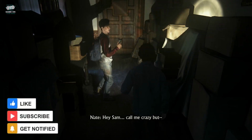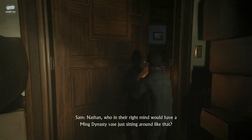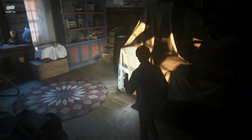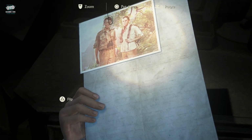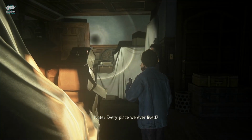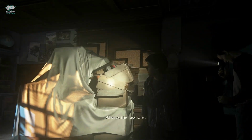looking. Hey, Sam. Call me crazy, but this looks like a Ming Dynasty vase. Nathan, who in their right mind would have a Ming Dynasty vase just sitting around like that? Was this your house? Hey, these boxes remind you of anything? Every place we ever lived. Exactly. I remember Dad was always like, why bother unpacking? We're just gonna move again in a month. Yep. Always the asshole.